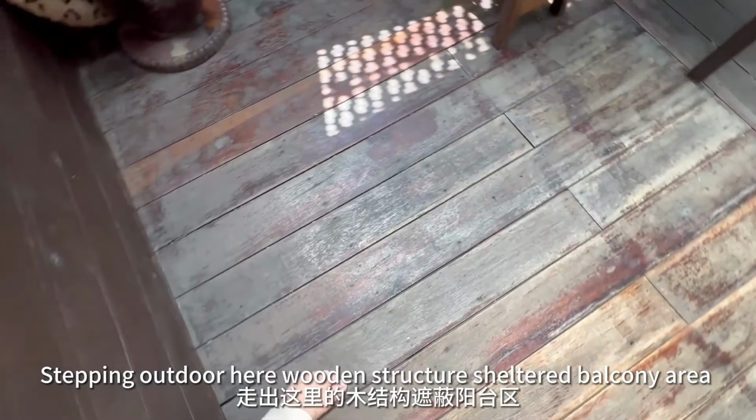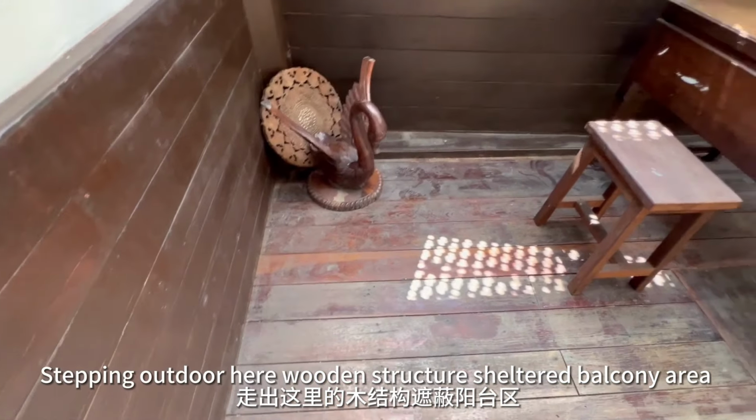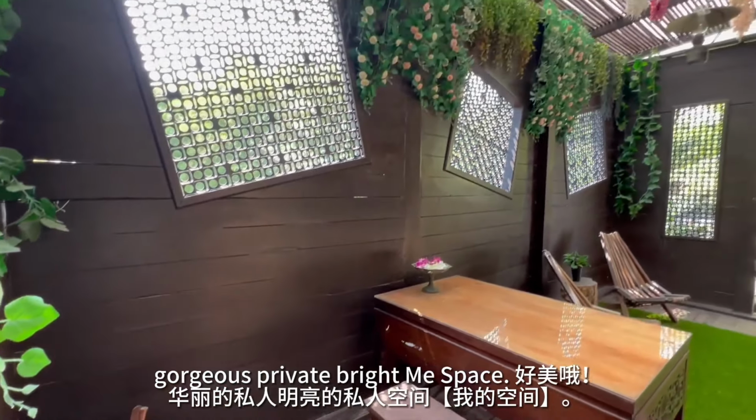Stepping outdoor here, wooden structure, shelter, balcony area. Gorgeous private bright space.